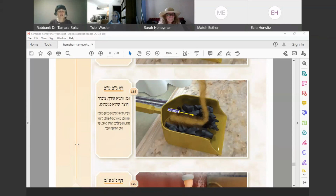The Gemara says that it should be a short prayer. Why? Because if it's too long, people will get nervous that maybe he died. So again, as we know, it was very dangerous to go into the Kodesh HaKodashim, and we wanted to make sure that he was going to be okay.